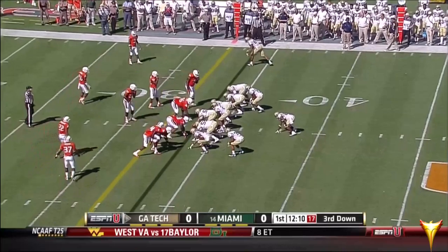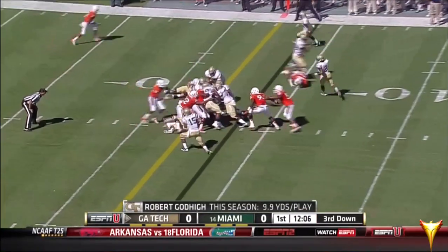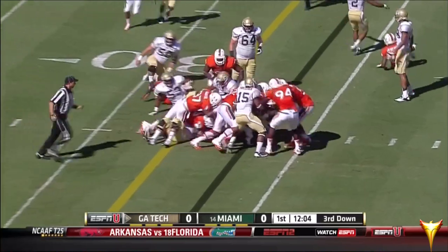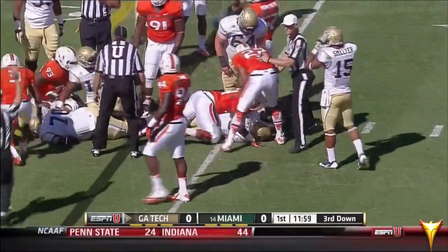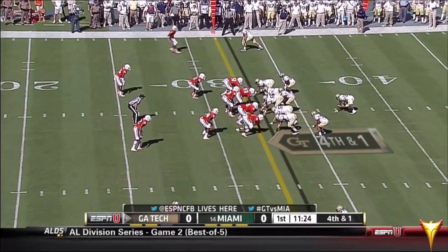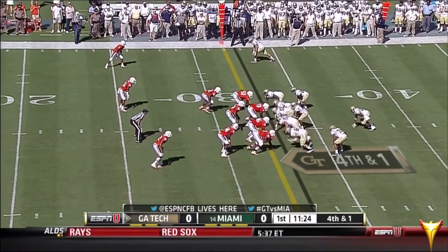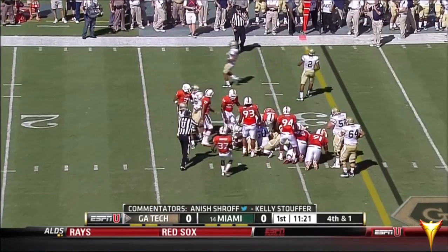Once again, they're in their wheelhouse with third and short. Likely four down territory. Sims, the B-back. This will be close, depends on the spot, but it looks like he's going to be stopped short. And the Yellow Jackets able to move the chains.